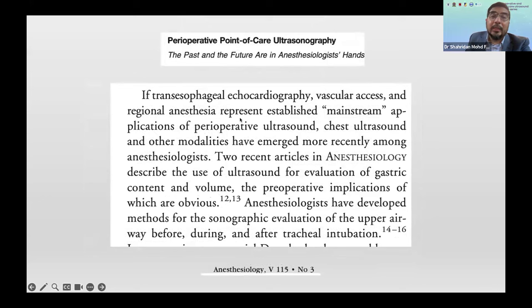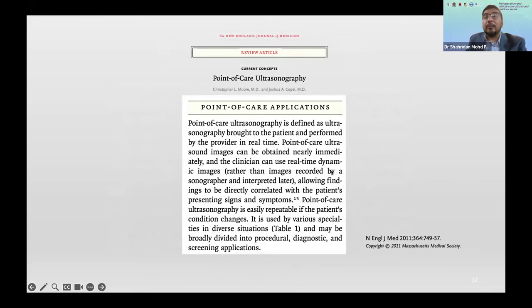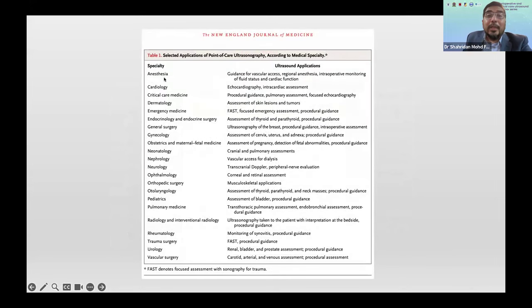vascular access, and regional anesthesia represent established mainstream applications of perioperative ultrasound, chest ultrasound and other modalities have emerged more recently among anesthesiologists. This was way back in 2011. And in the same year, New England Journal of Medicine came out with this review article. And if you look right on top at anesthesia, there are only a few applications here: ultrasound vascular access, guidance for access and regional anesthesia, and intraoperative fluid status and cardiac function. So there were not many at that particular point in time.